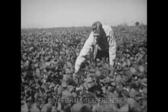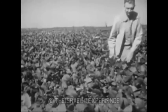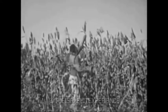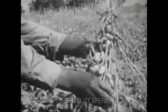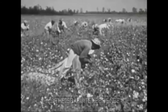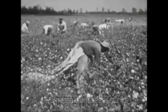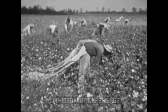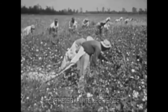Some plantations raise more than the traditional one crop. Soybeans, for instance, sorghum, a kind of sugarcane, and peanuts are a few of the crops that are changing the pattern of the plantation system. That system has been changing over a long period of time, but its economic and social patterns have left a lasting influence on life in the South.